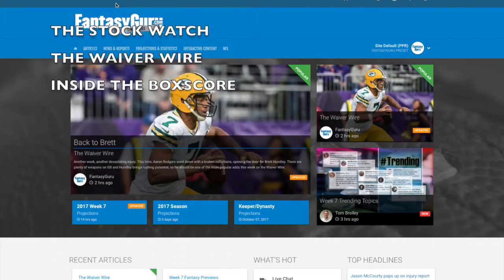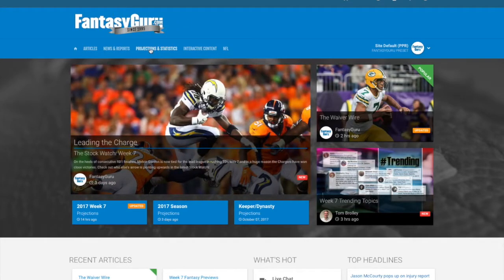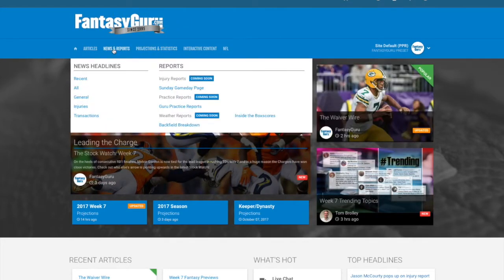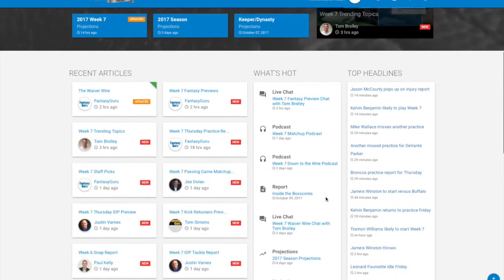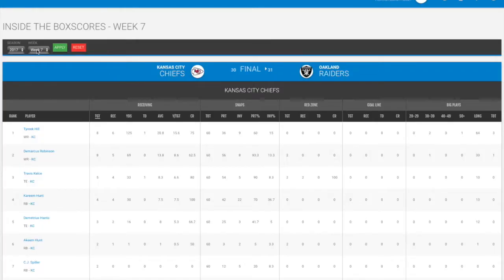The Inside the Box Score is always accessible, and you can find it in a couple different places. By clicking on News and Reports, you can find Inside the Box Scores from here. Also, in our What's Hot area, Inside the Box Scores will always be accessible through there as well. Now, when we access these, you can filter by week. However, the site is automatically going to roll over to the following week as soon as the first NFL game of that week is played.